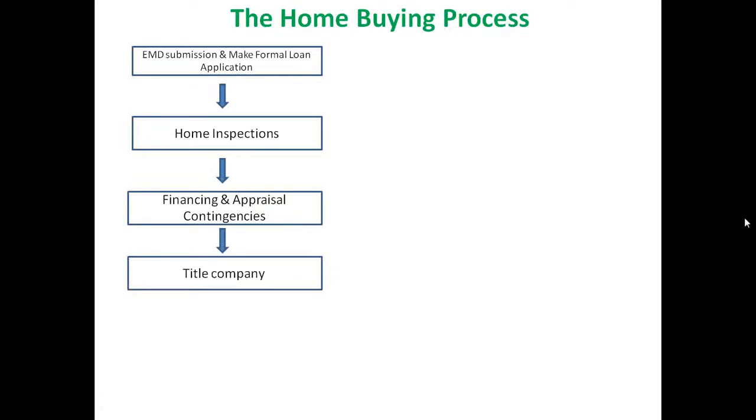Somewhere in between here, we have the title company. The title company is the entity who takes care of the paperwork required to transfer ownership to you. There are several steps that take place, and please watch a video that I have on my YouTube channel that outlines the things that the title company will take care of for you.